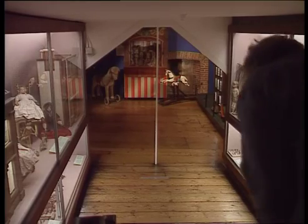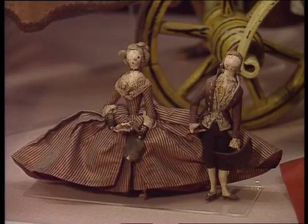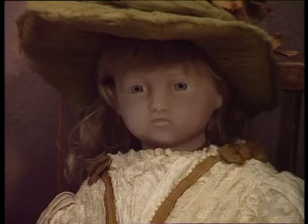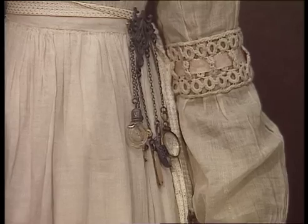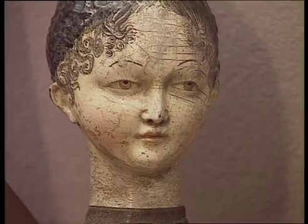The dolls are particularly interesting because very often they would have a complete set of clothing, including underwear and shoes, which would be exactly of the period when the doll was made. If they've been well looked after, they're quite a good indication of the fashion of that particular period. Some of the dolls, I think children would find them rather frightening nowadays. Their expressions on their faces were very severe and not what we would think of as being lovable.